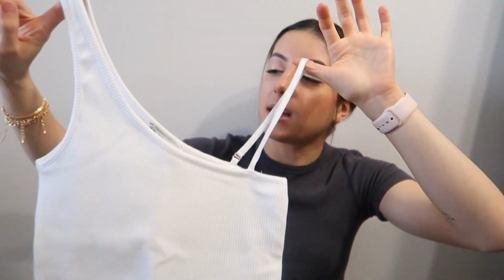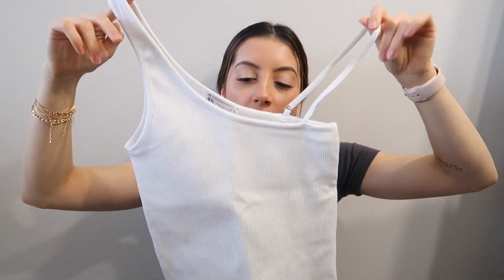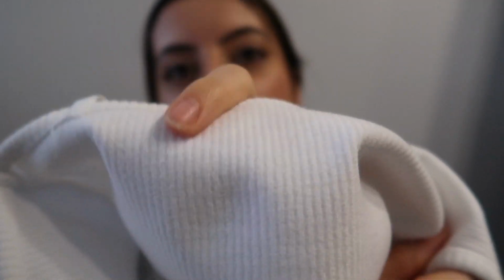One of the last pieces that I grabbed is this little asymmetrical white top. I was very shocked at the fabric of this. It's really thick, I don't know how to describe it. The inside is very, very soft. You might be able to tell there. It's almost like a microfiber. It's not microfiber, but it kind of feels like that same type of thing.